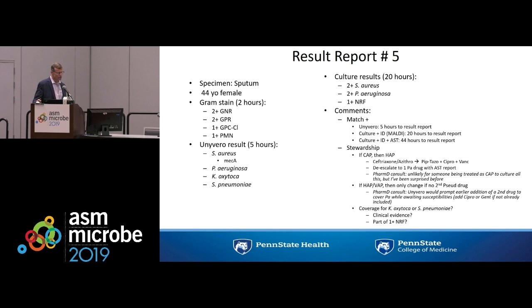So if this is managed as a community-acquired pneumonia, they would immediately go, and this is that older term, to the hospital-acquired pneumonia or the HCAP definition, in which ceftriaxone and azithro would be changed over to Piptazo, Cipro, and Vanc.